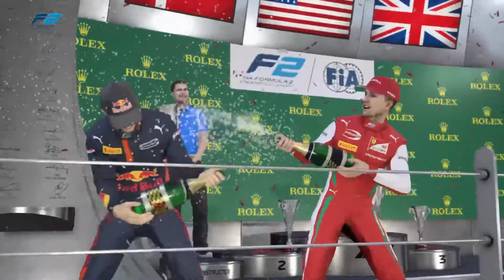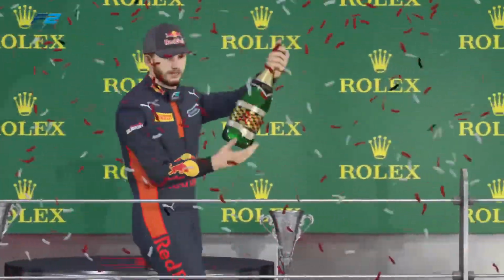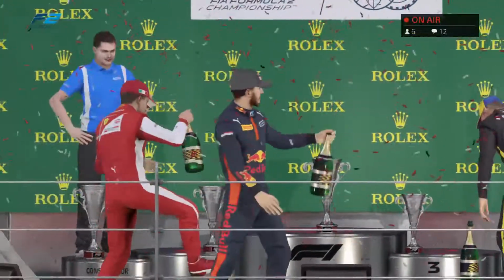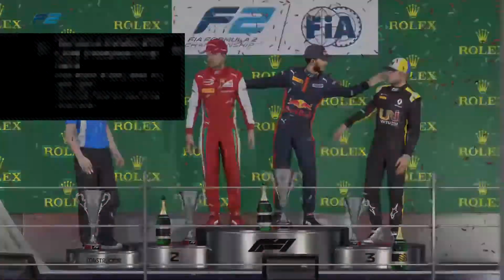Definitely a lot of fun, up and down here in Belgium. Had to deal with inclement weather, but our drivers made the most of it. So big kudos, up and down, to all of our drivers here in Belgium.